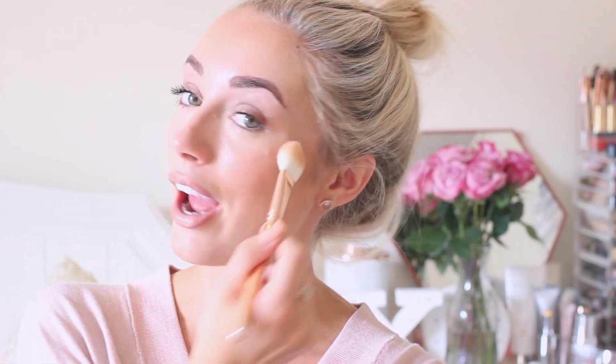I think this is the favourite blush that I've tried in such a long time, and because it's cream it blends just so easily as well. These multi-balms you can use on your lips too, but I think that this cheek colour is just absolutely stunning. Really happy with how that looks.